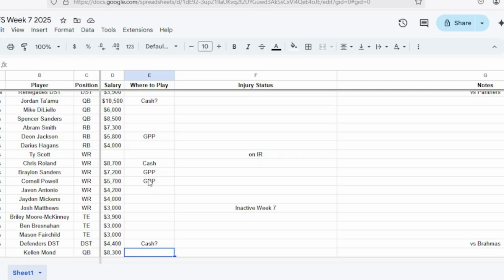And then Cornell Powell is the third one, $5,700. Was a little bit banged up last week, didn't play a ton of snaps, but a viable GPP option once again. And then we did get the news that Josh Matthews is going to be inactive for week number 7, as well as Darius Higgins, who I don't have listed there on the sheet at this point in time. I will definitely be updating that later tonight, though. And then we move down to that DC Defenders defense. They are a viable cash game option going against San Antonio Brahmas, who have really struggled offensively and are really banged up at this point in time.